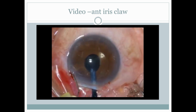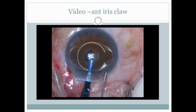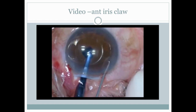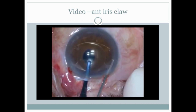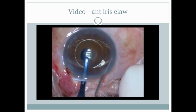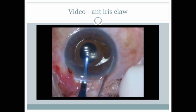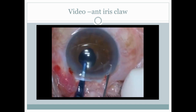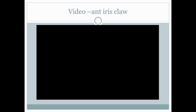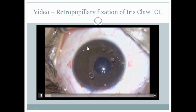The iris tissue is enclavated between the haptic. Both sides: first side is fixed, now the other side, with the help of the enclavator. But it is not the natural position of the lens, and also it is not cosmetically good. So we can fix this vaulted IOL retropupillary.